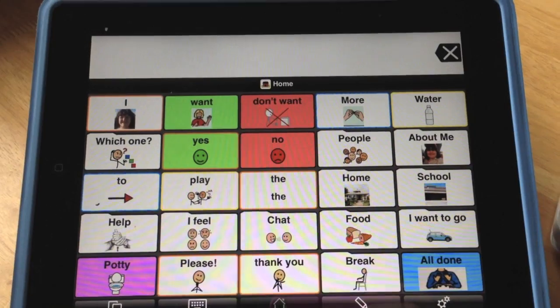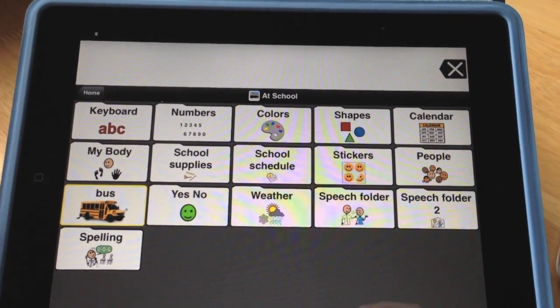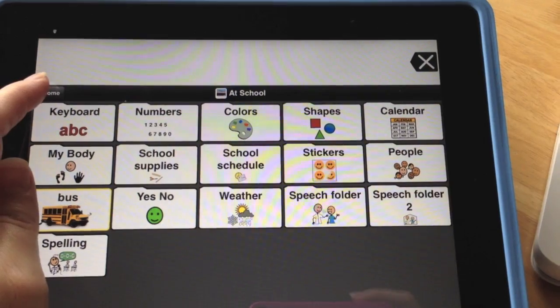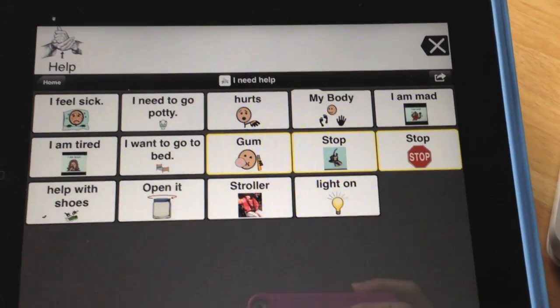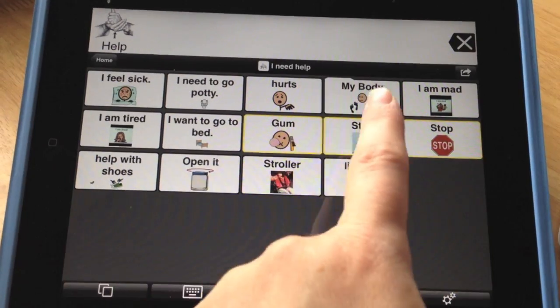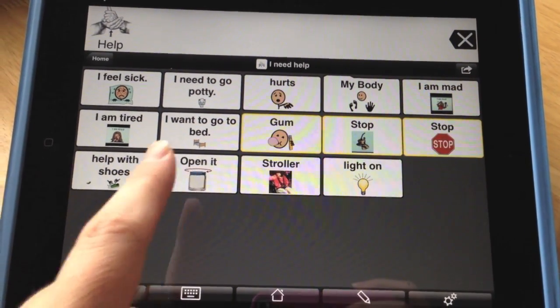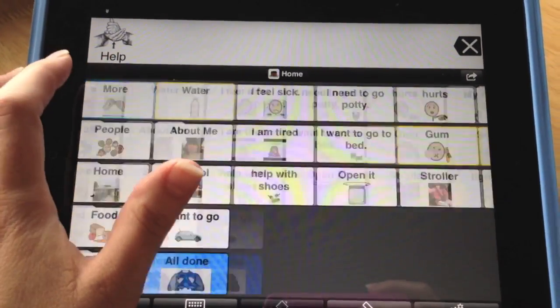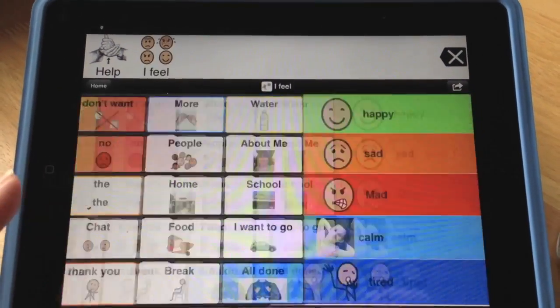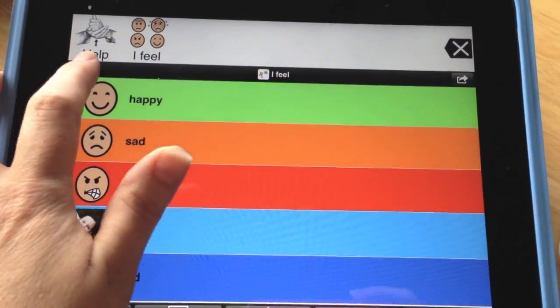And she has her school folder, same kind of thing. They're all folders of things. Most of them are things that open up. And help, you know, things that she might want to ask for help with. We're still trying to teach her to tell us when something hurts. She's really good about using the open it button if she needs help opening something. So things like that. Haven't had a lot of success with this yet, but we're working on that.